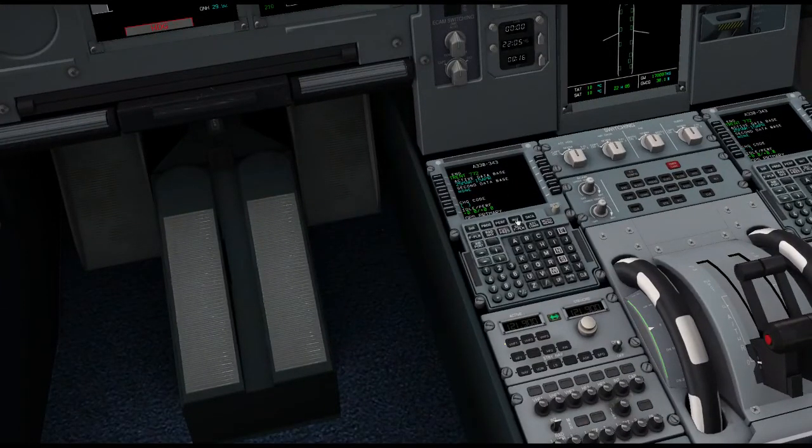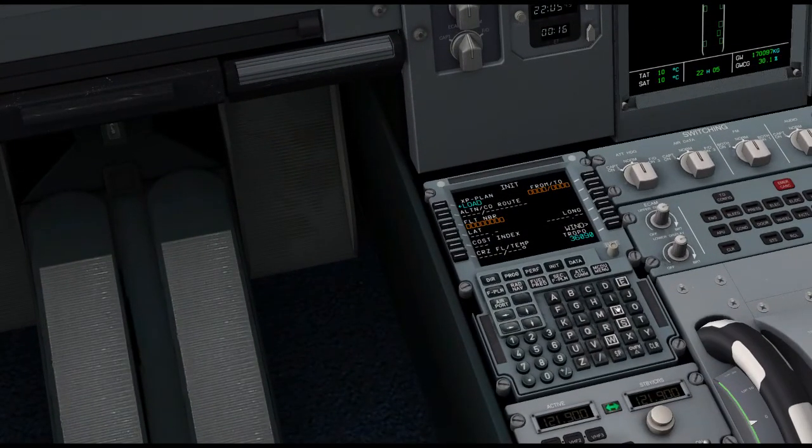Alright, there we go. So we can now just zoom in on this again, clear that message. And we're going from CYVR to EGLL. We're Air Canada 2211. Our initial cruising altitude or cost index is going to be 85. Flight level 370. There we go.